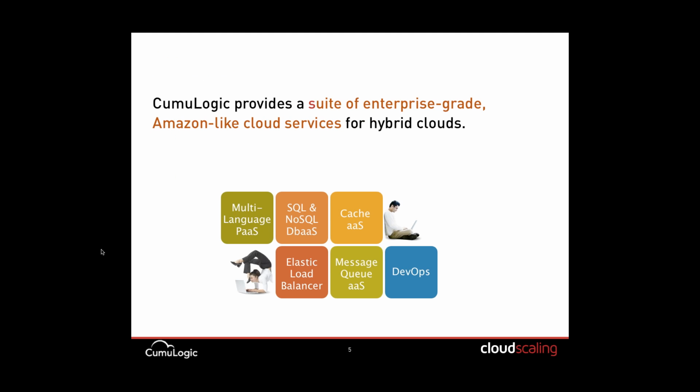And today, we're joined with CumuLogic. So, Sandeep, you want to cover this slide? Yeah, at CumuLogic, we initially started off as a Java platform as a service company, and over the course, we have expanded into providing a multi-language PaaS and Amazon-like cloud services, such as database, caching service, Elastic Load Balancer, messaging, and so on, and the latest addition as DevOps on the public, private, and hybrid clouds.